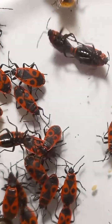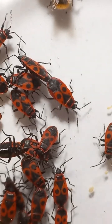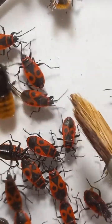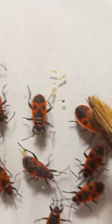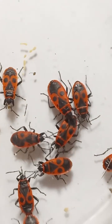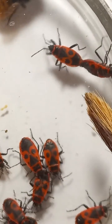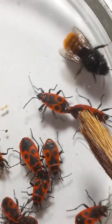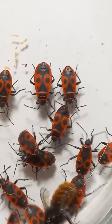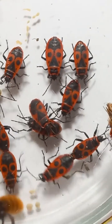So you see here again male and female. The female is bigger and stronger. So this is a female, this is a male. The female is running first, I guess. They can be together with copulatory organs connected from a few hours up to 7 days.